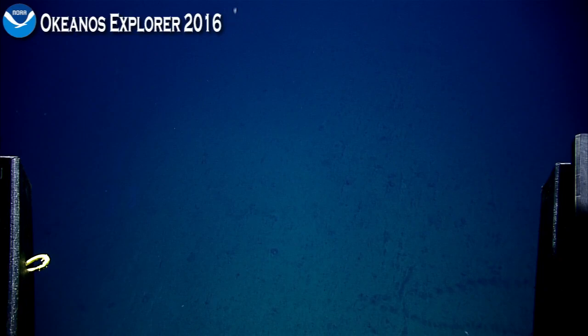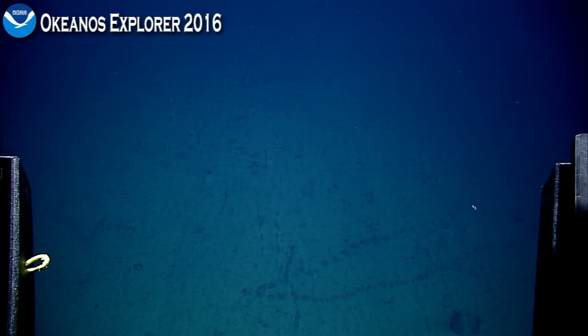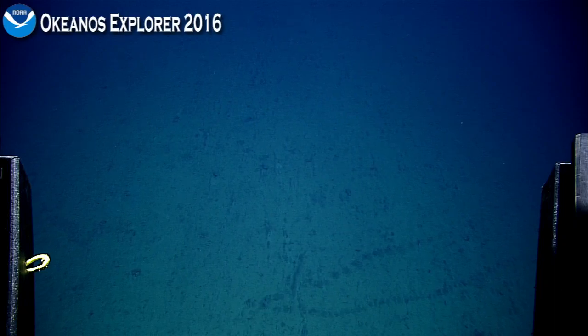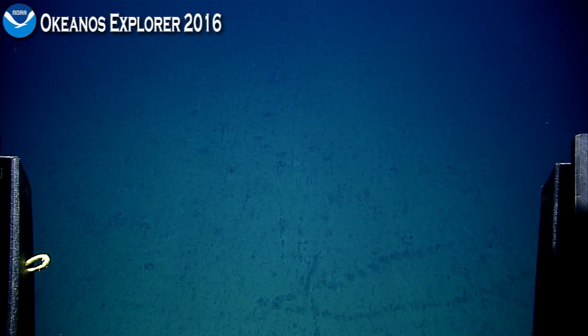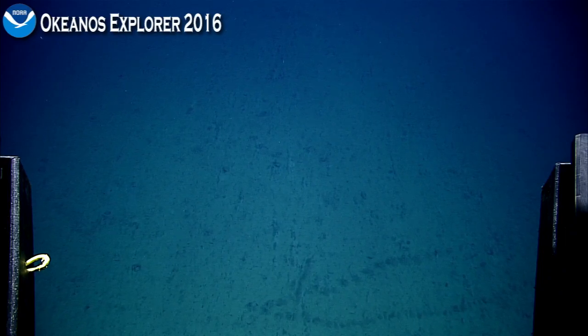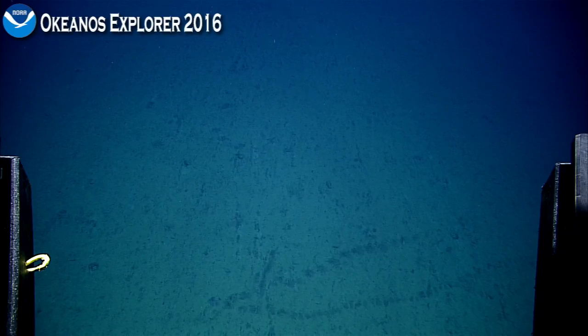They will take just a few minutes to get the remotely operated vehicle D2 oriented, and then they will introduce themselves. What we're looking at here is a nice, smooth, sedimented seafloor with a very interesting V-shaped series of black dots. I have no idea what those are.